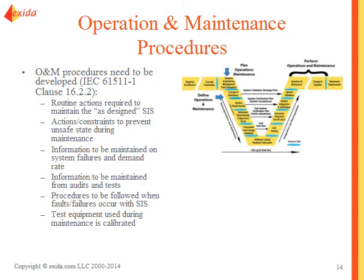This is very important. It is a requirement to document all demands, whether they are spurious demands, in other words, there's a fault, either a systematic fault or a random fault, that's created a demand. And also maintaining audits and test results. The procedures to be followed when faults or failures occur with the SIS have to be documented, and also the test equipment used during maintenance has to be calibrated. That's another thing I've seen in the past going into plants, is that some of the calibration certificates or stickers on the equipment are not up to date.